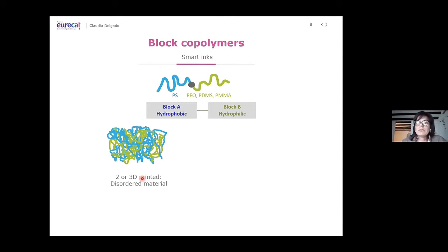A block-copolymer is, by definition, two polymers covalently bonded by synthesis. So you usually have highly chemically contrasting polymers. I will speak today only about linear polymers, which is simpler, but they can actually be star-like or tri-block. In this case, it's a diblock with linear hydrophobic and hydrophilic chain length.